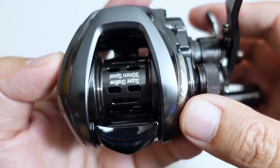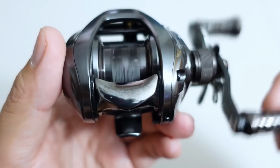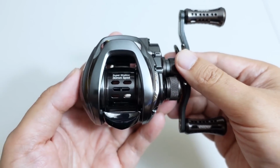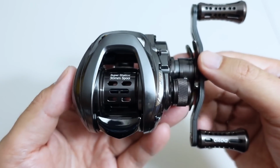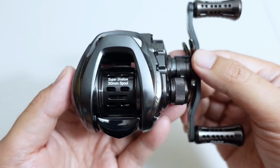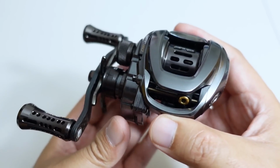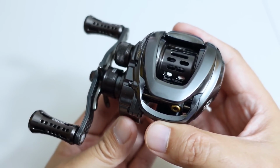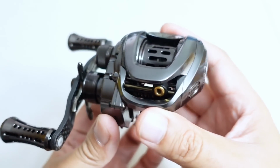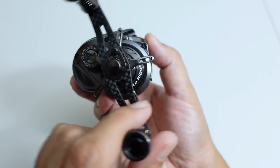Check out that shallow spool. But yeah, the Doyo Liger 30 with the optional shallow bait finesse spool. Who else other than me outside of South Korea has one of these reels? Now, I didn't buy this reel just to be different. I bought it for a specific reason, which I'm going to go over here in a second. But man, I'm just taking in all the details.